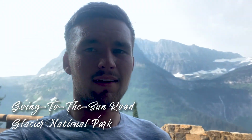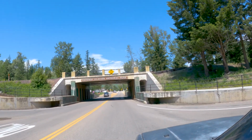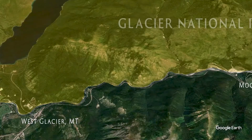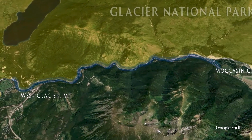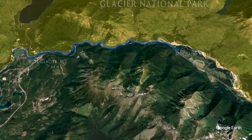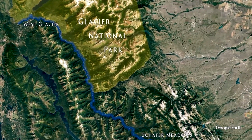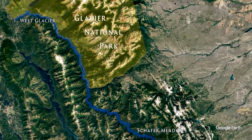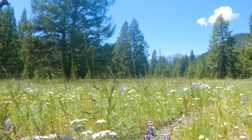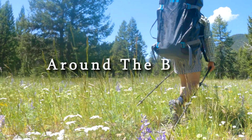For the past two summer seasons, I have worked as a raft guide on the Middle Fork of the Flathead River, which creates the southern boundary of Glacier National Park. The common whitewater stretch is a 9-mile section from Moccasin Creek River access to the town of West Glacier. However, the Middle Fork of the Flathead stretches for 92 miles, starting above Schaefer Meadows. The first 30 miles of the river are only accessible by bush plane or hiking, and it was a section of river I only dreamed about rafting until July of 2022.